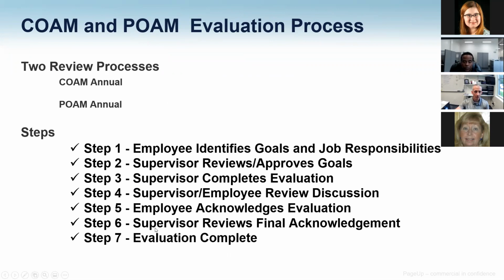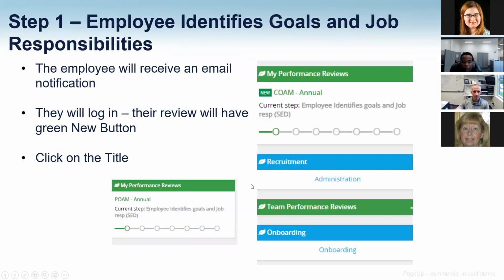As you can see, for the most part, the supervisor is the one who's going to carry the heavy load. Throughout this process, you will have 4 tasks to do, where the employee will have 2 tasks to do. So the first step in the process is for your employee to identify goals and job responsibilities. Some of these have, in fact, been preloaded, but there is some additional information that will be added.